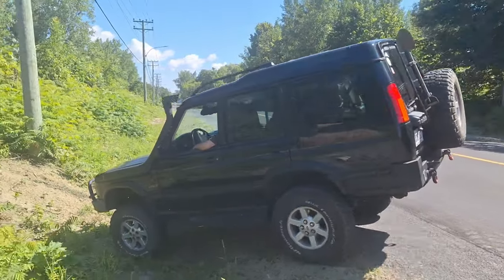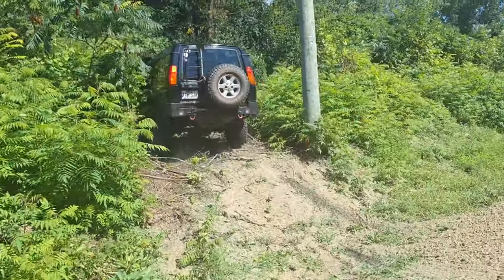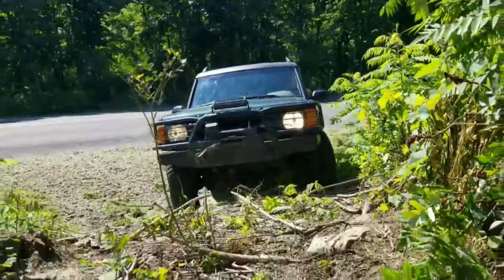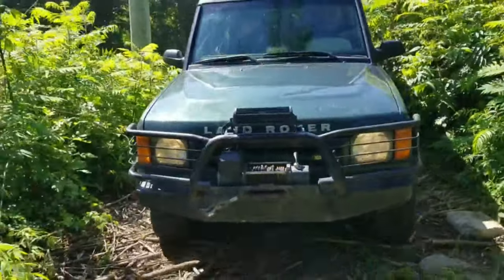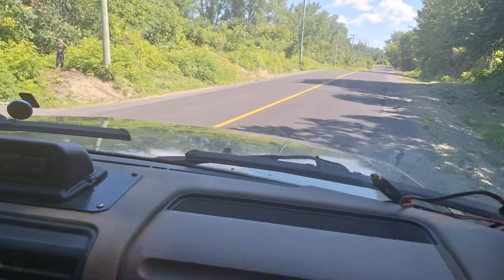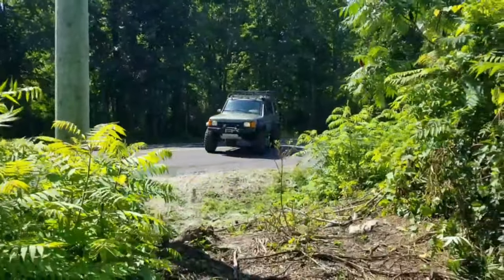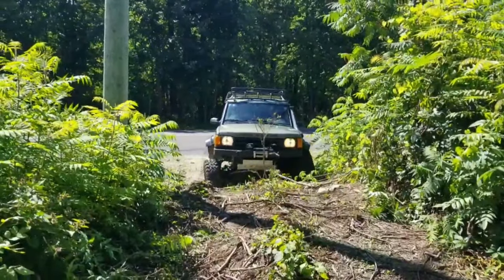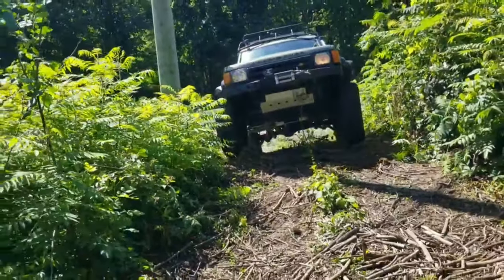This is Maurice and his Discovery 2, a very capable vehicle. He's got a back locker and 33-inch BF Goodrich mud terrain tires. Up next, we've got Vlad in his Discovery 2 with limited slip differentials. I'm the last one to make the way into the trail. I've got 37-inch super swampers and portal axle, as well as front and back locker. It's going to be interesting to see the difference with these four discos today, all with different builds and different levels of modifications.